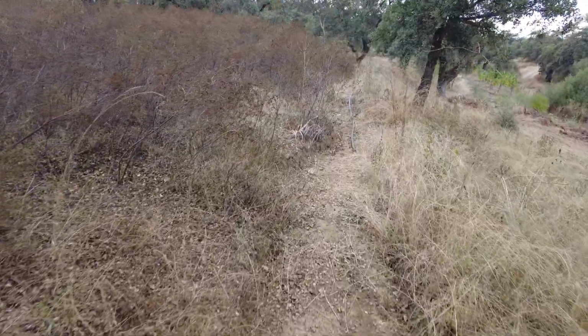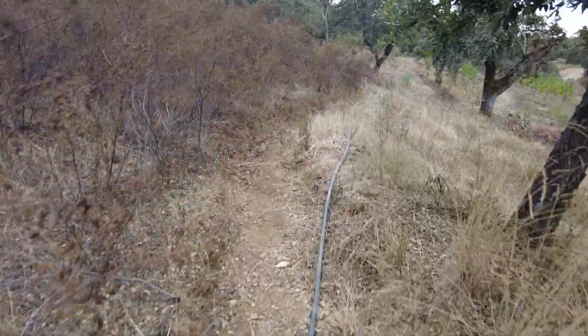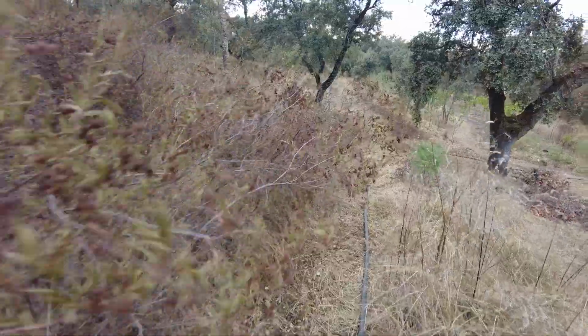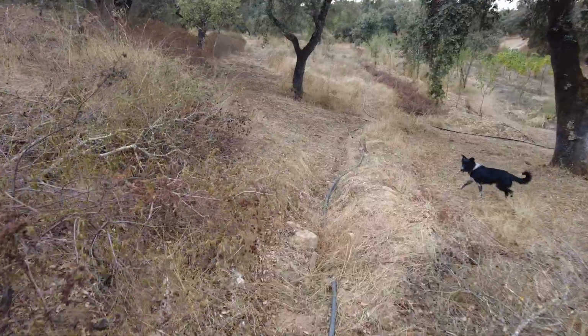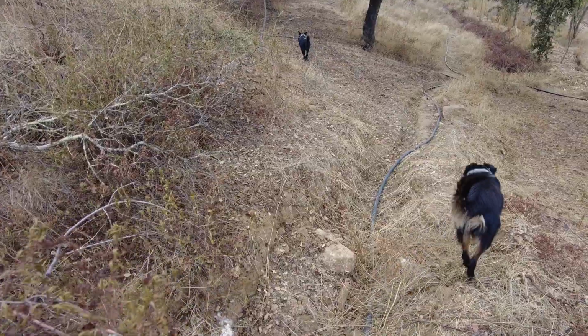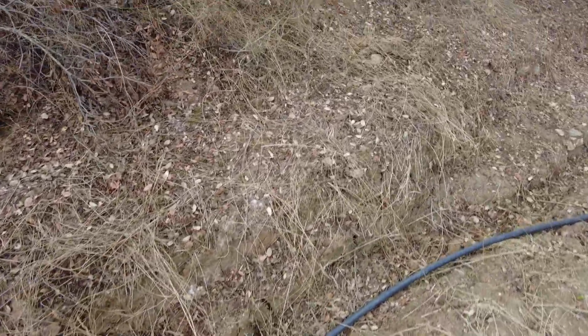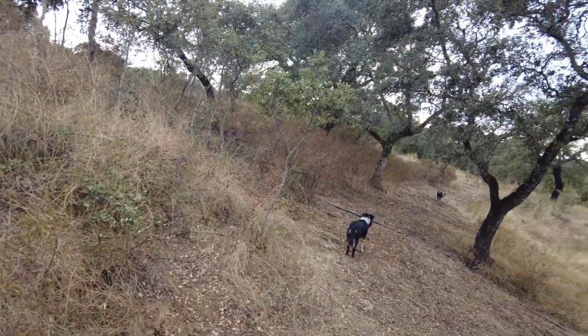When all the water came down here, this upper part was quite stable, but the moment it dipped down and accelerated the flow of the water, the erosion started from here. This is all the erosion, but the new canal will go up here. This will all be closed, and we'll go there where the dogs are, right to the other side.